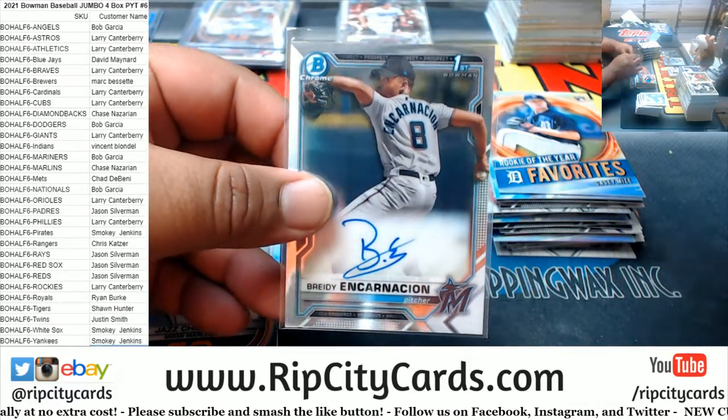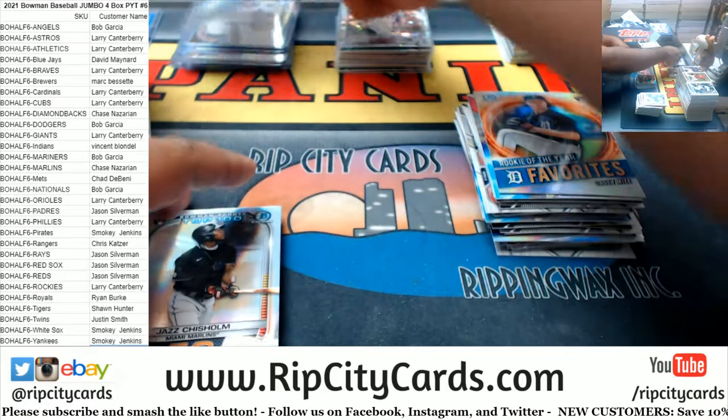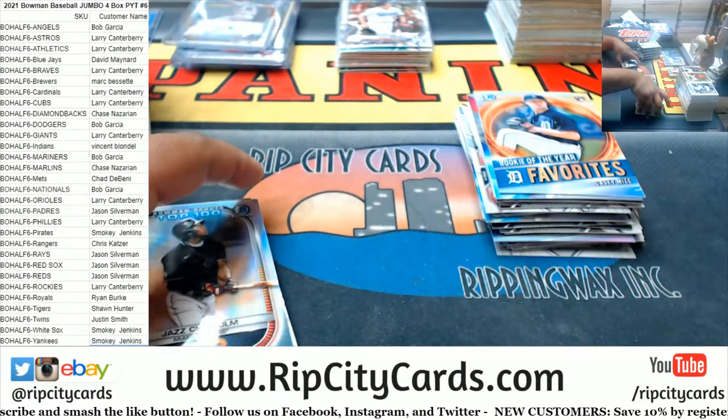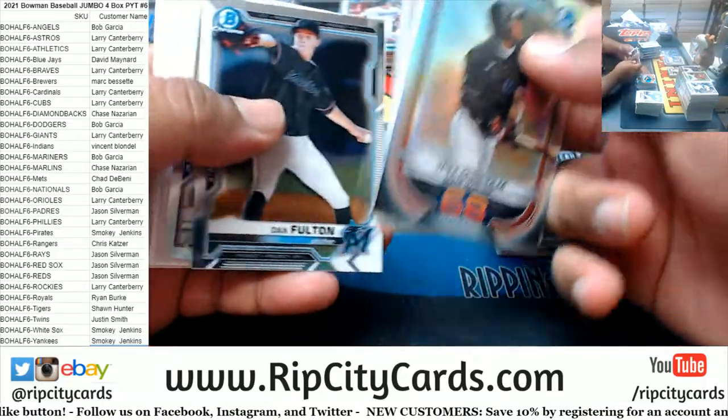For the Marlins. Didn't they cut Albert Pujols not too long ago, Larry? They're going to cut Miguel Cabrera next? What's his batting average this year?